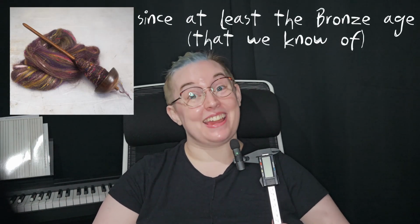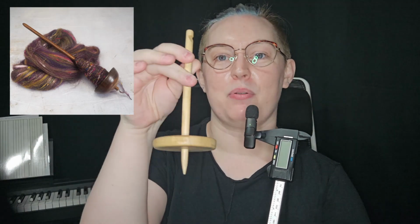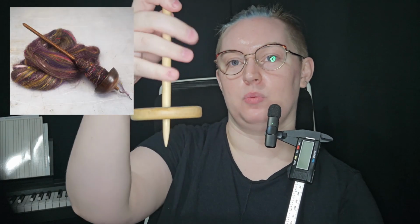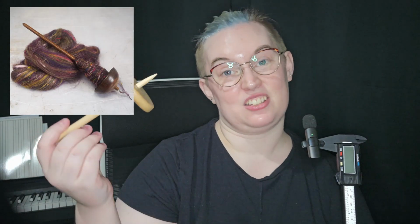Now, this is going to be controversial. Drop spindles, dead easy. You can basically make them out of a stick and a rock. People have been making them for thousands of years. You're not going to have a problem with a drop spindle. Let me just grab one for you. This is a drop spindle. Ain't it pretty? You cut a notch in it, and you add weight, and it goes wee, and it spins the yarn. It's not rocket science.